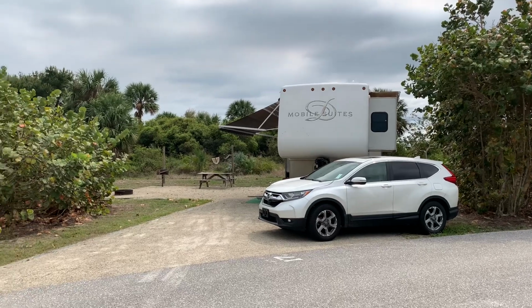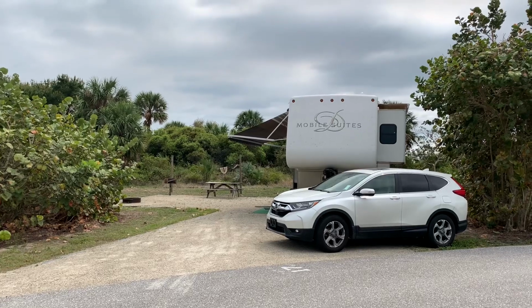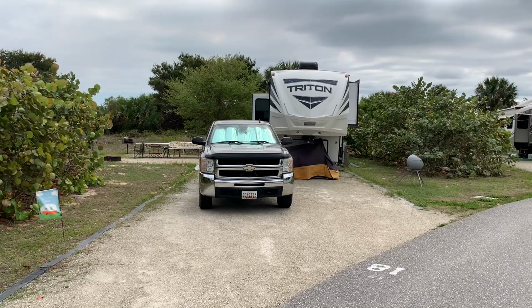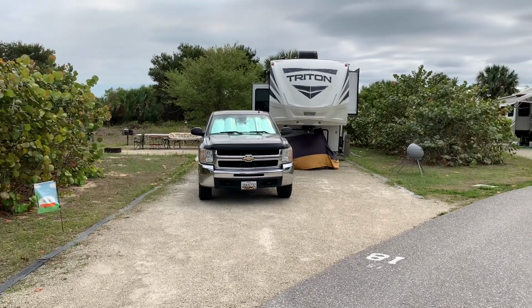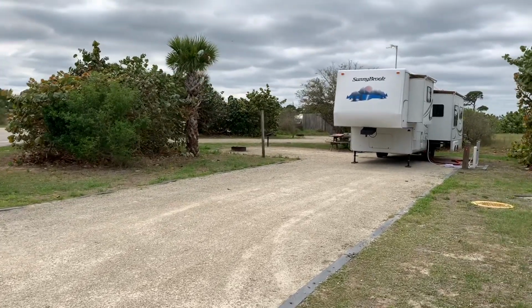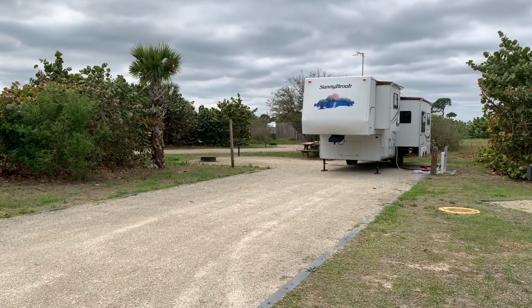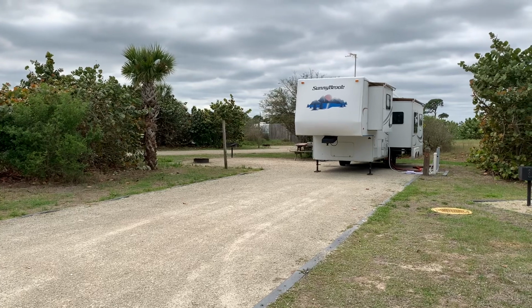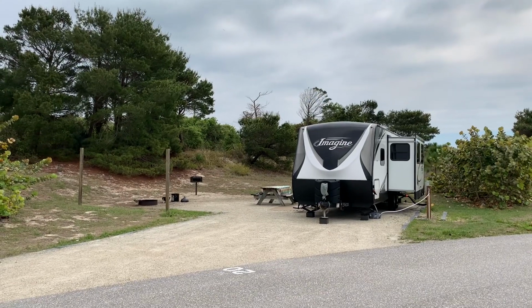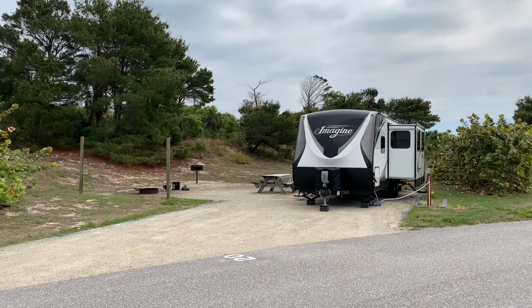One of the nicest sites here is site 17. Got a lot of privacy. It sits back in the pocket there. Site number 18, another site you can't go wrong with. And over here is site number 16. Site 16 is also going to be a full hookup, 30-50 amp connection. And you can get any size rig in there, and you can get level. Site number 20, another site you can't go wrong with here at Jonathan Dickinson State Park Campground.